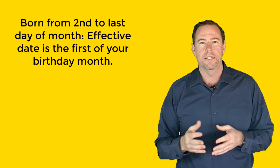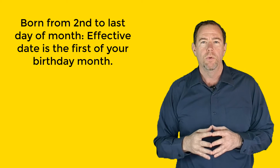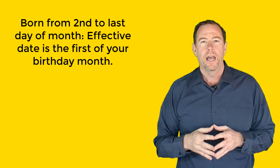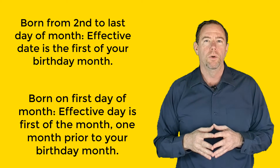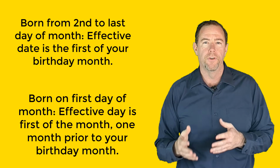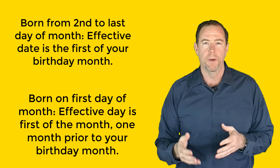Let me give you an example. If you were born anywhere from the second to the last day of the month, your Medicare Part A and/or Part B will be effective the first of the month of your birthday month. However, if you were born on the first day of the month, then your Medicare Part A and/or Part B will become effective a whole month early. It will become effective the first of the month, 1 month prior to your birthday month.